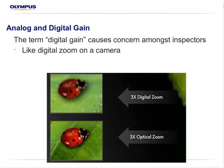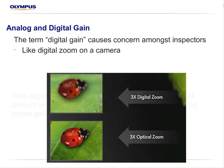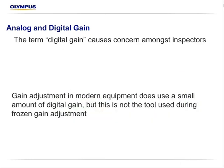It's not ideal if you want a really clear version of the image, like we see here, this picture of this ladybug. And so what's really important to understand is that gain adjustment in a modern flaw detector does use a small amount of digital gain, but very, very insignificant amounts of digital gain that would cause that kind of pixelation. Analog gain is still the highest contributor of the gain adjustment, the amplification, even in modern digital equipment. But there is a way that we're able to use modern technology to still achieve the idea of gain adjustment while frozen.